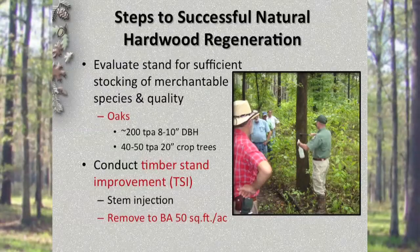So now we're going to talk about successful natural regeneration for hardwoods. And we're going to be borrowing from these same concepts that we discussed for pine. But now we're thinking about hardwoods, and primarily we're wanting to look at what sort of merchantable species do we have. Do we have enough desirable species on a stand to manage that hardwood stand? And by desirable, I mean oak species. For the most part, these are the commercial hardwoods that we want to see on the site, the different oak species.